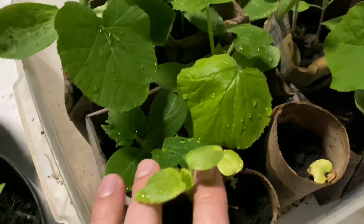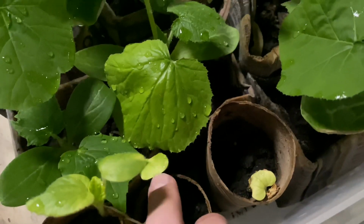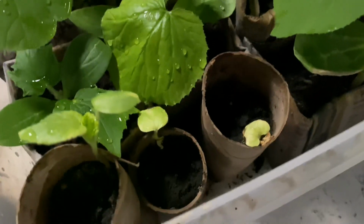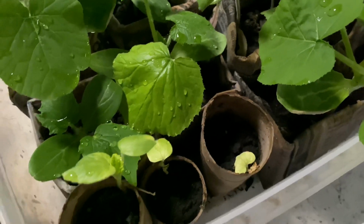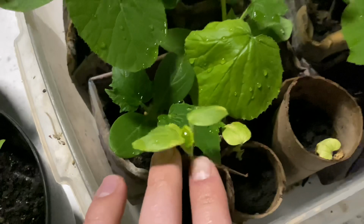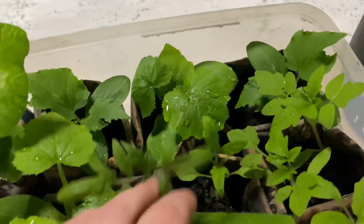Oh my goodness. These are my okras. It looks like only one is doing great. This one was doing good, but then I think I broke the leaf over here and it's not too happy with me about that. This guy was always dying, so I might just call it a day with that guy. But this okra looks like it's coming out pretty good. And I got some more tomatoes in here.